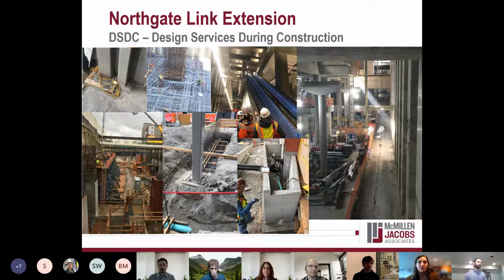So one of the photos in the bottom center shows a fire standpipe, which is what the fire department would connect to in case of a fire to supply water to the entire station, which was not installed per plan. So the DSDC team worked out a reroute of the pipe that brought it through a bioretention pond, under an ADA ramp, and popping up in a planter.